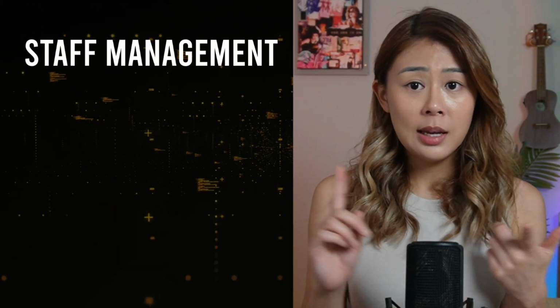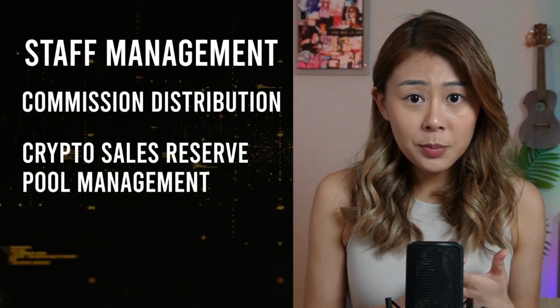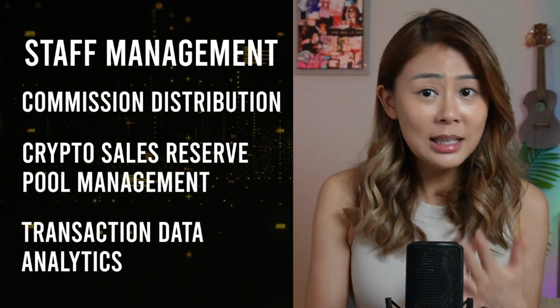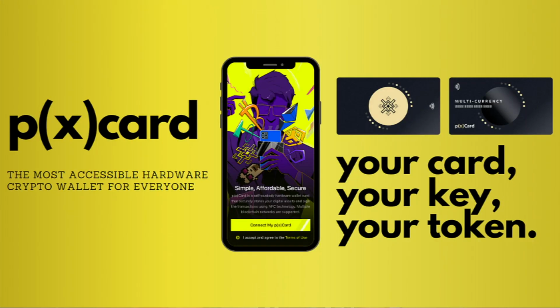The second innovation is the backend systems that provide Pundi X partners and merchants with the tools to manage their crypto export devices. From staff management, commission distribution, crypto sales reserve pool management, and transaction data analytics, everything is manageable here. Now, let's talk about the most recent innovation utilizing FunctionX blockchain infrastructure, which is the PX card.